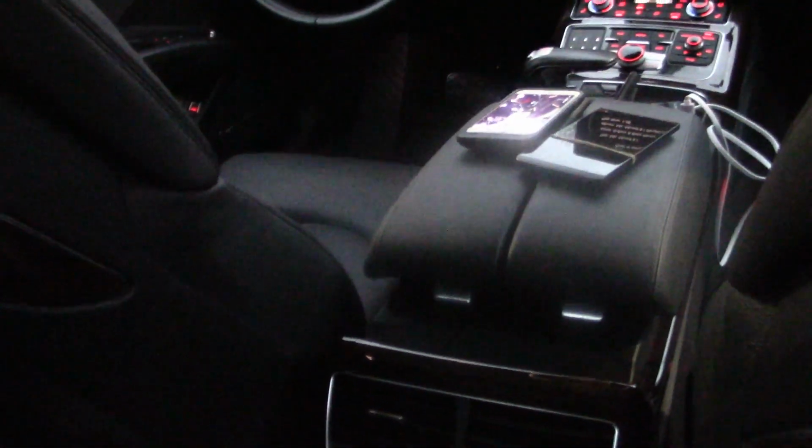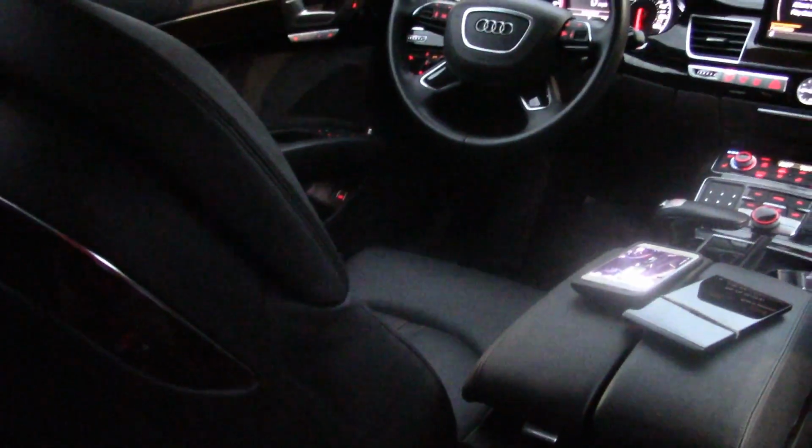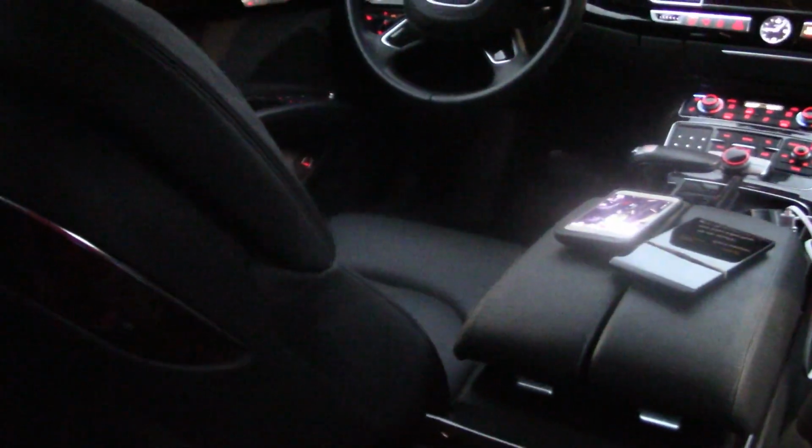Now, what was most impressive is the actual back seat air conditioning in this vehicle. It has vents all the way around. Vents right here, vents under the seats, vents right here, and it blows ice cold back here. I would almost say that the rear AC works at least as good, if not better, than the front AC.